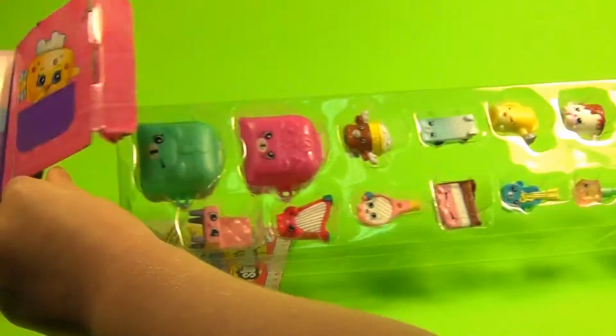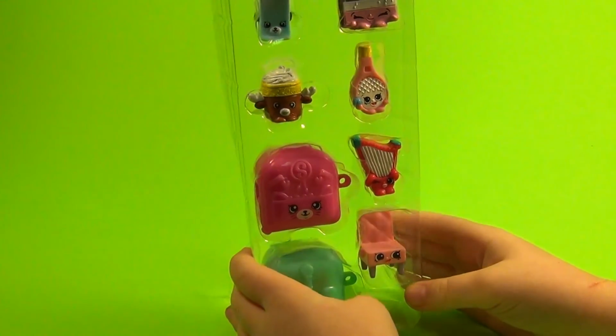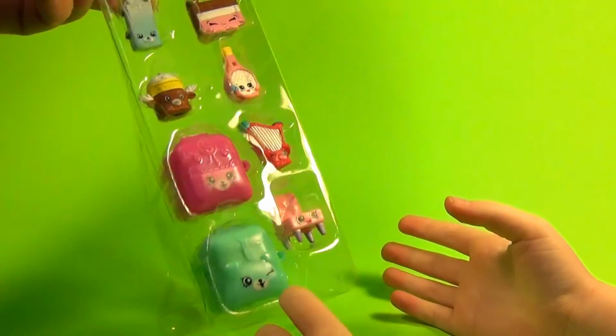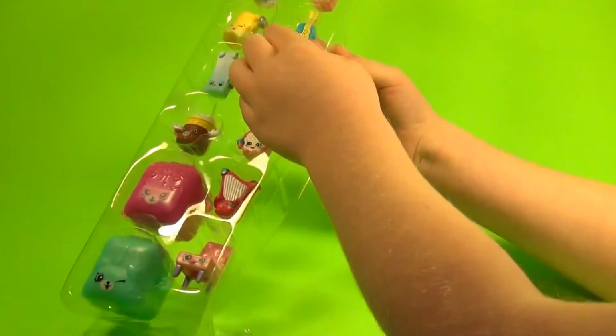What do you say? Yay! You don't like Shopkins, do you? I love Shopkins. These Shopkins actually come in 2 mega packs. Look who we got. We got so many Shopkins. Let's take them out and see what all we've got in there. This one.